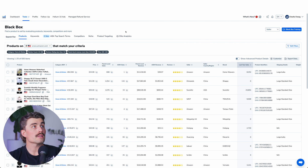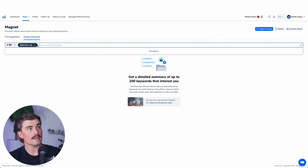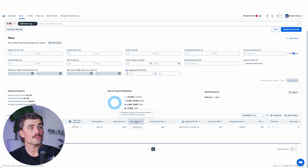Now let's go back over to Helium 10. We'll go to the Magnet tool and we'll come to analyze keywords. We'll type in bathroom rug and hit enter. And as we can see here for the search volume, it's getting about 65,000 searches on Amazon per month, which is quite a lot. So this does have long-term potential for sure.